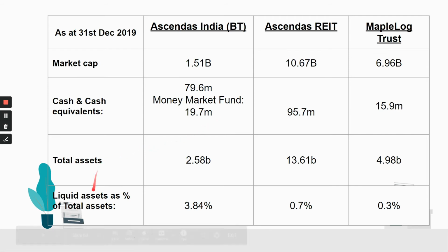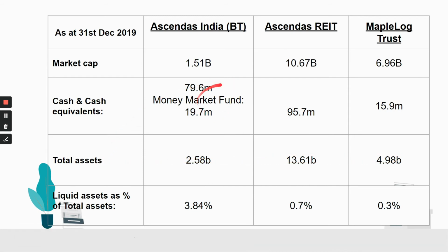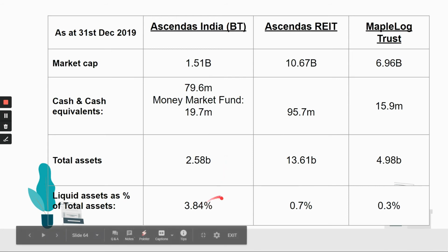And let's take a look at liquid assets, meaning how much cash and cash equivalents they carry as a percentage of the total assets. Over here we have the total assets of the 3 respective trusts, and if we divide the amount of cash and cash equivalents by the total assets, we get the proportion of liquid assets they have as a percentage of the total assets.